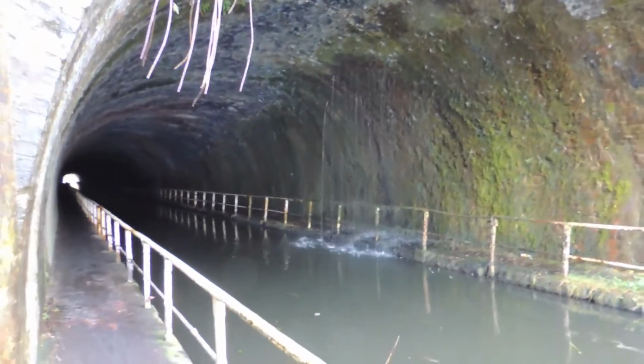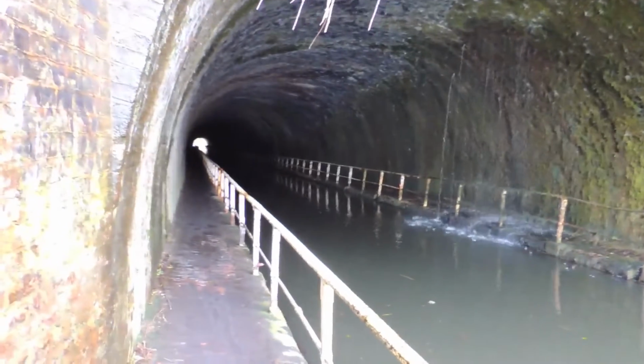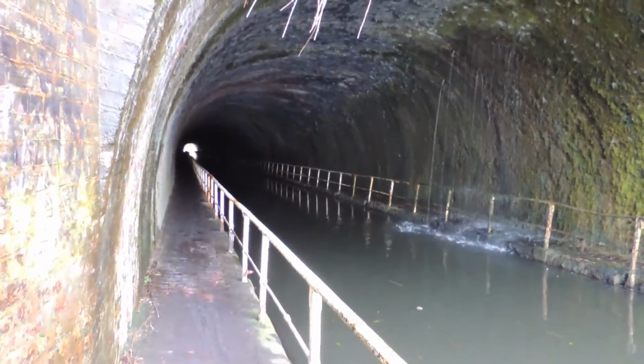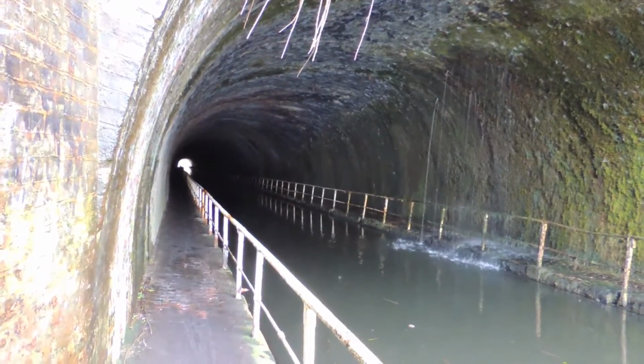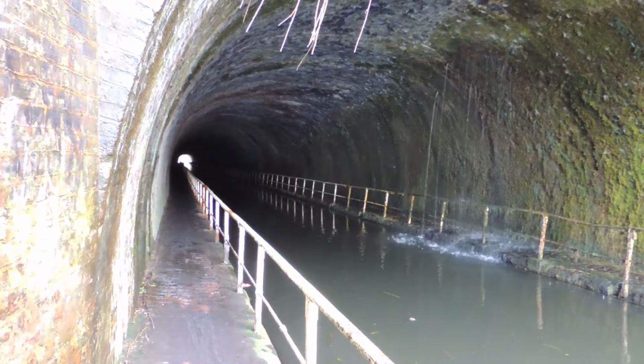There's the entrance to the Coseley Tunnel. Now when I walked this many years ago, brushing against the wall was very unpleasant. Now in the Coseley Tunnel.